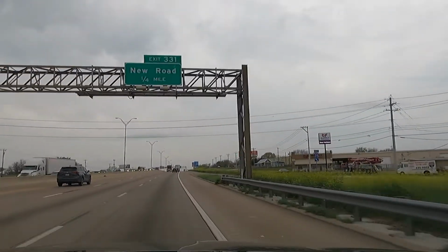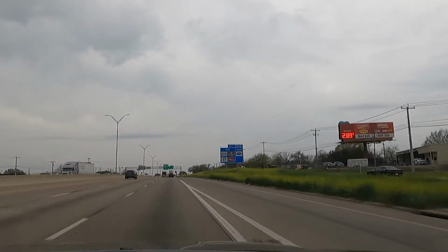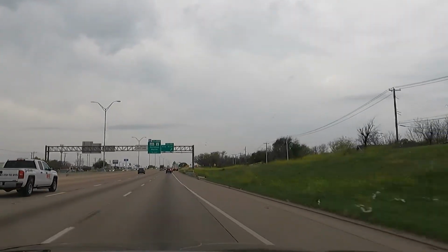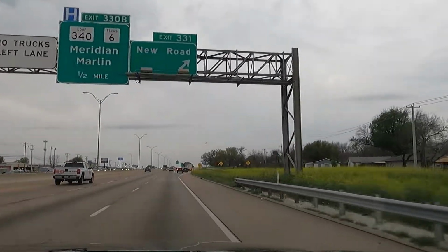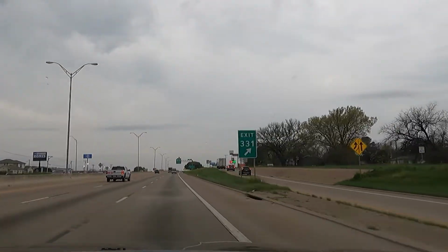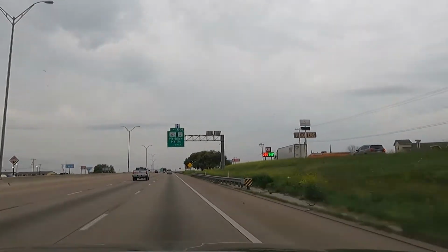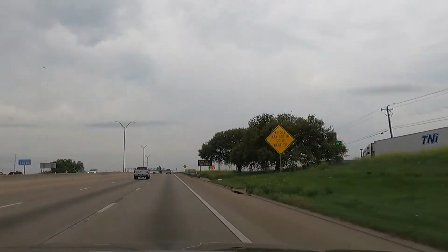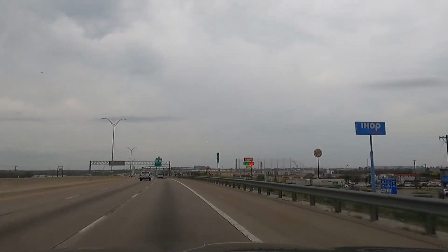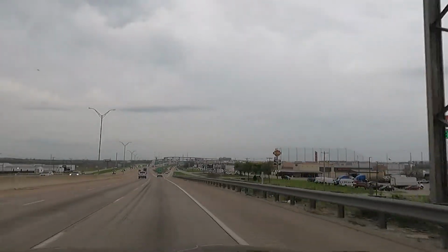After passing the exit to New Road, we will then come to the exit for Highway 6 and Loop 340. After passing under the Highway 6 interchange on Interstate 35, we will be leaving Waco, so we're going to exit at the Highway 6 exit.